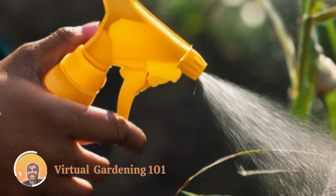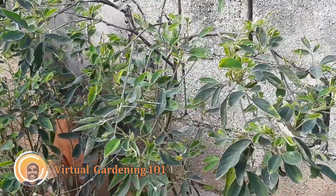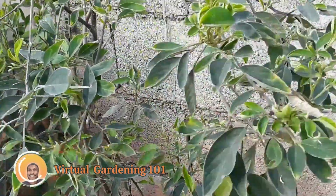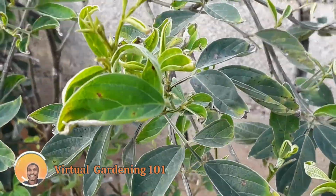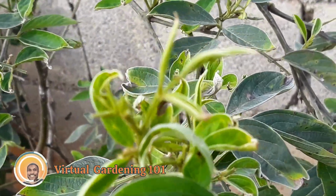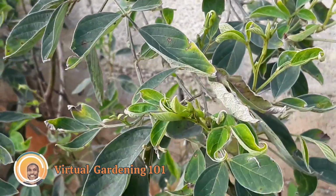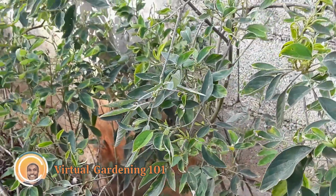And the neem oil or the neem spray is very effective because it disrupts the life cycle of these pests depending on when they are applied. So it's very important that you know your pests in such a way that you attack them when they are most vulnerable.